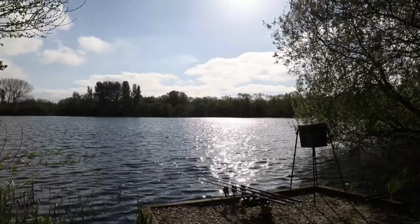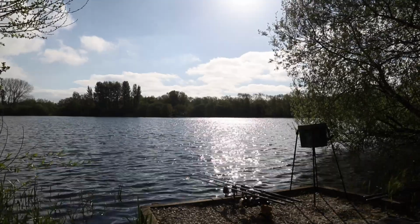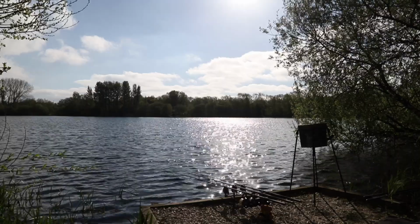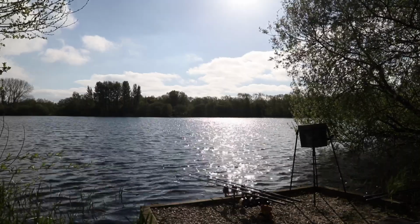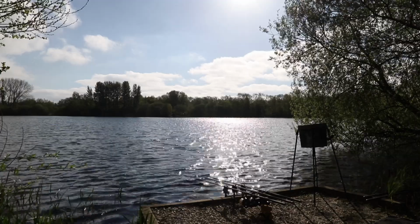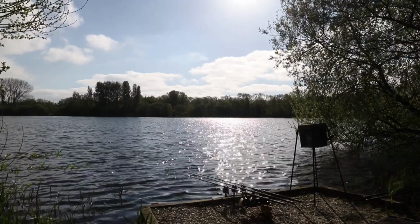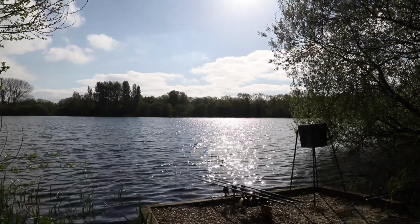Good morning. Unfortunately, nothing happened last night. It did drop down fairly cold, I've got to be honest. I wasn't expecting that. The wind was fairly chilly. The sun's come out this morning though, and it's warmed things up, so fingers crossed.